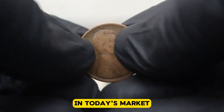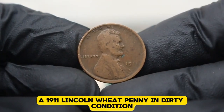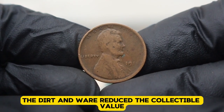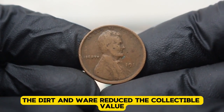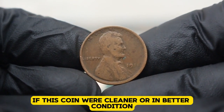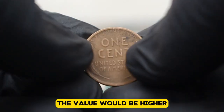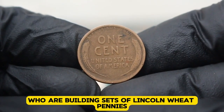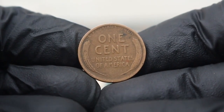In today's market, a 1911 Lincoln wheat penny in dirty condition would typically be valued at around $57,000. The dirt and wear reduce the collectible value, but it's still a piece of American history. If this coin were cleaner or in better condition, the value would be higher, but in its current state, it's more of a filler coin for collectors who are building sets of Lincoln wheat pennies.